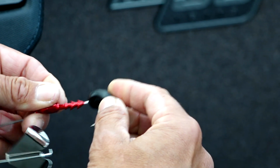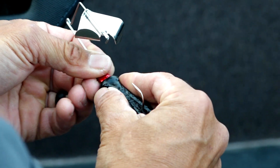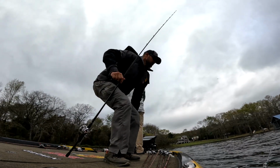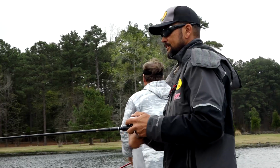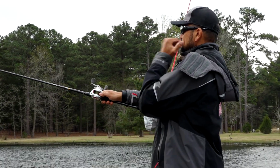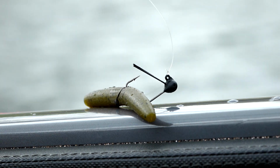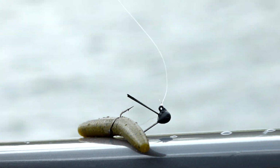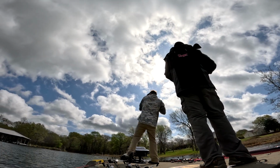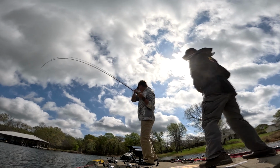Then when I'm in and around areas, I want to slow down and either pitch a creature bait, something like a Gary Yamamoto flapping hog, or some type of a soft plastic bait like a Senko on a Texas rig. The other bait that I want to fish is a wacky rig, and whether it's a 4-inch or a 5-inch Yamamoto Senko, or even a finesse type worm, fished wacky. Those are going to be the 3 different types of presentations that I've found out work really well when the fish are up there in the springtime in the spawning.